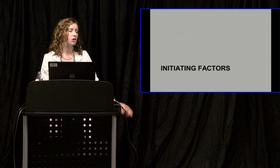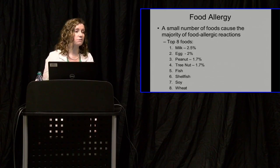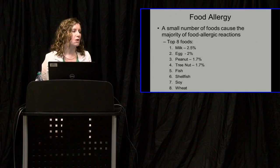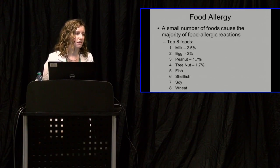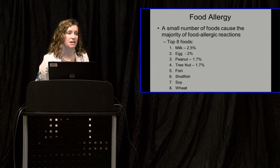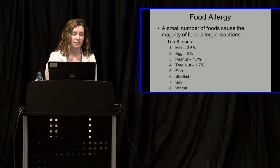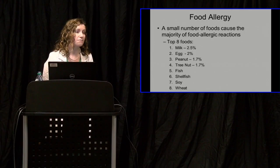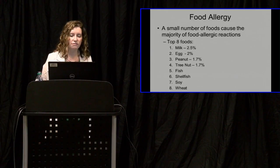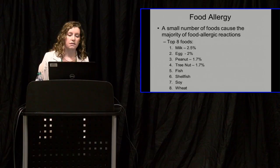So then we'll talk about a bunch of different causes for anaphylaxis. Again, food allergy, we talked about, is the most common reason for anaphylaxis. But in general, it's a very small number of foods that cause the vast majority of our reactions. So while a patient can be allergic to something random, kiwi, it's probably going to be one of these top eight things. Milk is the most common, with egg following behind it. But that's not what gets most of the press, because generally you outgrow milk and egg, usually around kindergarten age. The vast majority of them do.